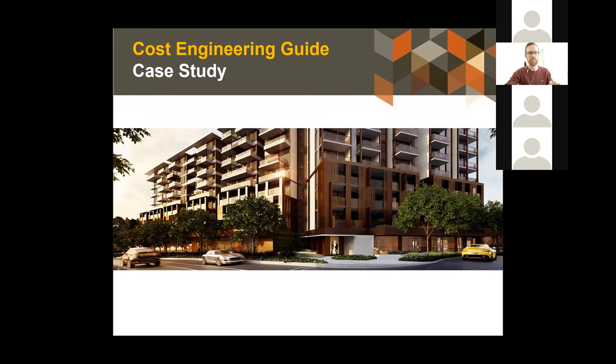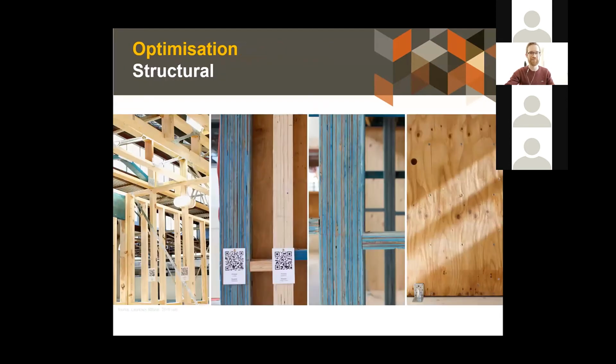So what did we look at when we were looking at this project from a design optimization point of view? First, Adam has touched on this already, and he's given a really good overview. But I'm going to say one of the more fundamental aspects of a timber design, if you do want to see really significant positive cost impacts, is to look at the load-bearing structure of the building.